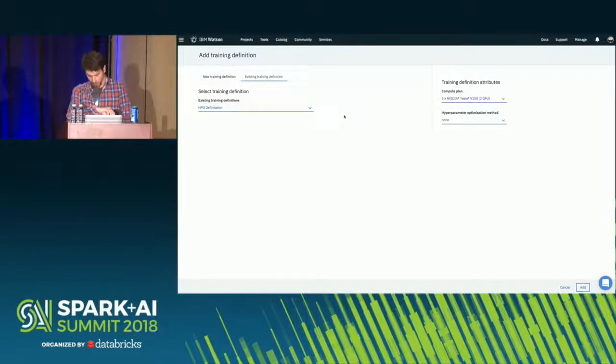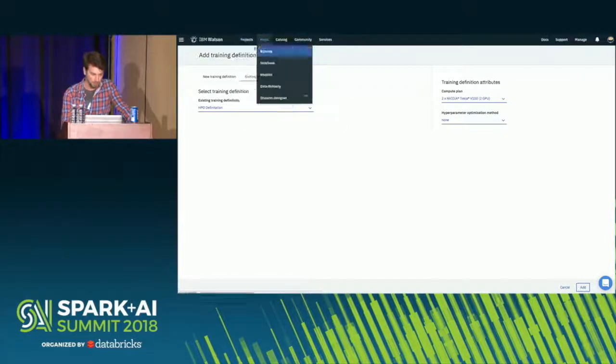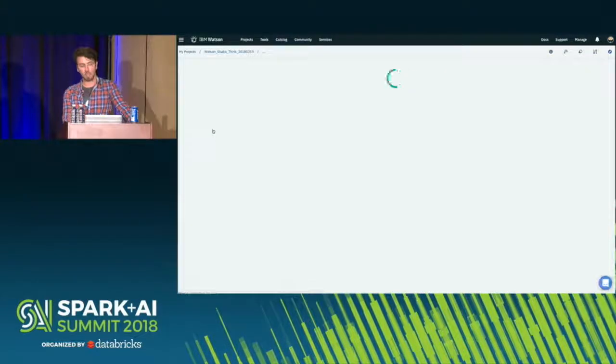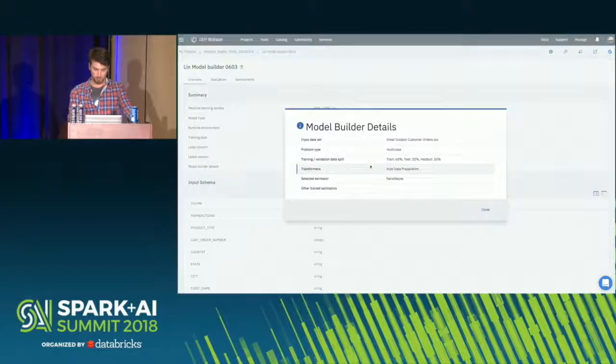So I know this was a very quick overview of Watson Studio. I still have 1 more minute, so I'm going to show you how you actually put those models into production, which is something that I mentioned as well. All your trained models will show up here in a section called models, and you can take one of them, for example, this one. For every model, you have a lot of information about that model: who trained it, what time, which framework. In this case, this was trained using Spark, and we're using 60% for training, 20% for testing.